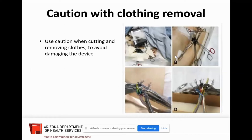I mentioned being careful about removing clothing. So these are some pictures of a drive line that got cut. And I believe this was the same patient where an EMS person did not cut the drive line. Somebody else cut the drive line. And when they responded, they actually kind of splinted it together with popsicle sticks or tongue depressors, and was able to reconnect the wires enough to keep the device running to get the patient to the hospital. That is not required of any of you. That is above and beyond what we would ask anybody to do.